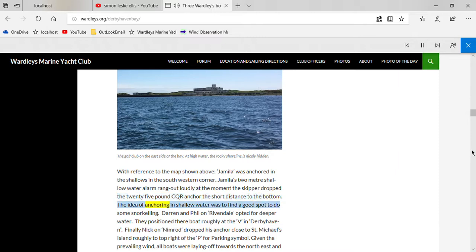The idea of anchoring in shallow water was to find a good spot to do some snorkeling. Darren and Phil on Rivendell opted for deeper water. They positioned their boat roughly at the V in Derbyhaven. Finally, Nick on Nimrod dropped his anchor close to St. Michael's Island, roughly to the top right of the P4 parking symbol.